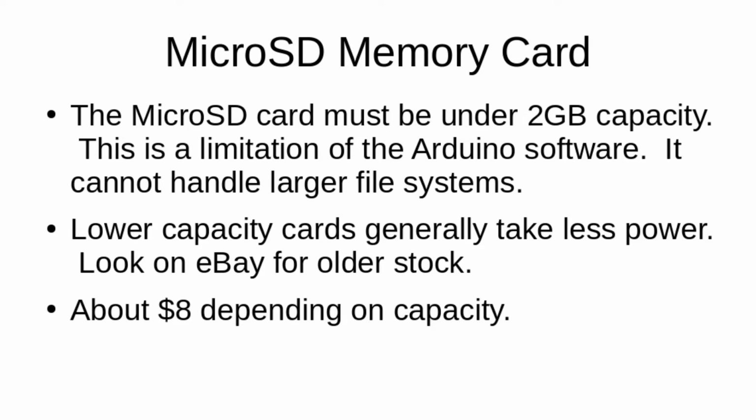It does not know how to handle long file names. It cannot handle file systems larger than 2 gigabytes. You can probably use a 4 gigabyte card as long as you format it with a partition that's under 2 gigabytes. The capacity requirement for this project is really minimal. If you were to record a light detection event every minute for a couple of years, you might use about a megabyte of data. It's really minimal, so the size is almost irrelevant. Lower capacity cards generally take less power.